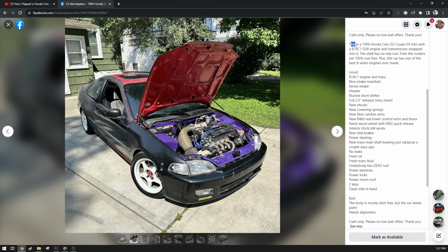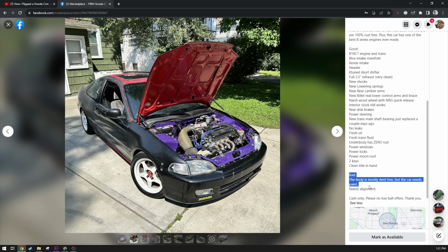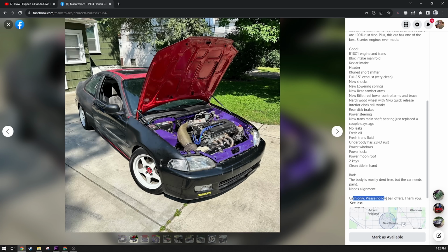With the photos out of the way, we can go ahead and move on to the description. For the description, I like to give a quick little brief summary about the car. Very quick, very brief, very few words. Then I just go straight on to listing the good of the car and the bad of the car, and I reiterate that I'm looking for cash only. Please, no lowball offers. Thank you. This part of the description is very important because it lets people know that I am negotiable on price, but I'm not going to take thousands and thousands of dollars lower than my asking price.